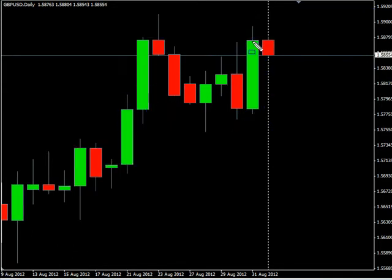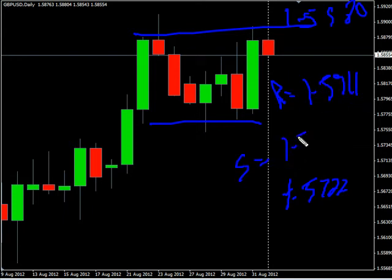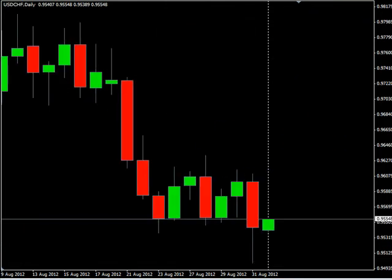Now the pound US dollar pair. This pair continues to move within a range. Look for it to potentially go as high as 159.80, possibly as low as 157.22. Look for some resistance around 159.11 and look for some support around 157.69.